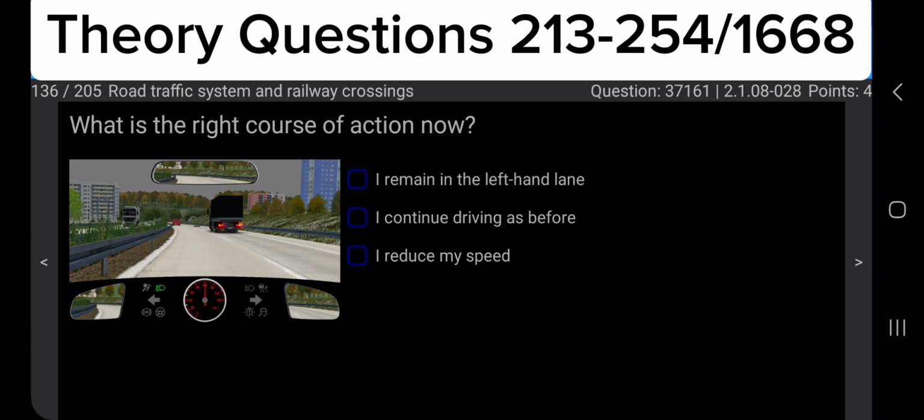I remain in the left-hand lane. I continue driving as before. I reduce my speed.